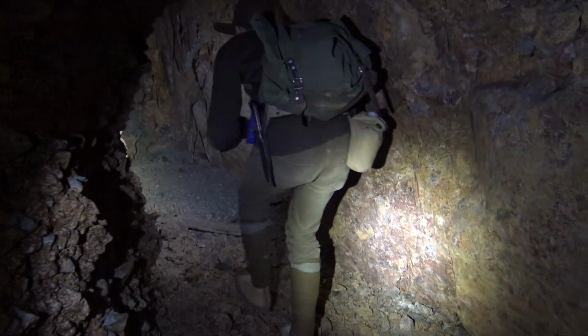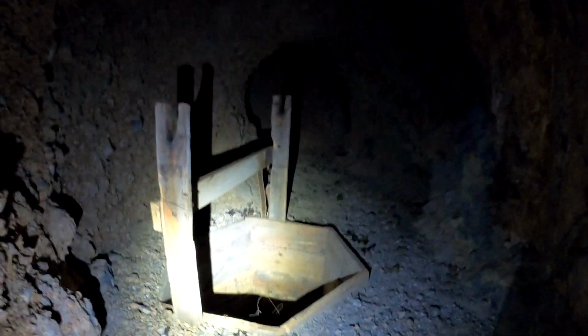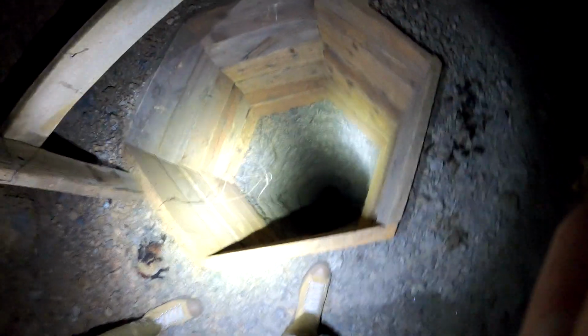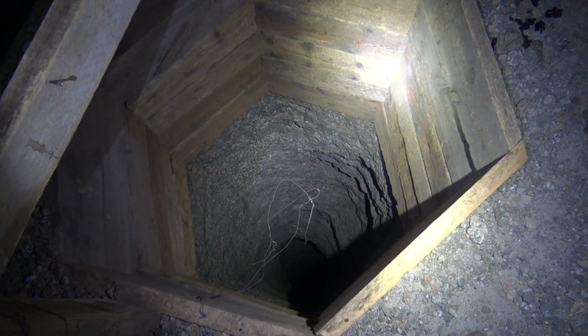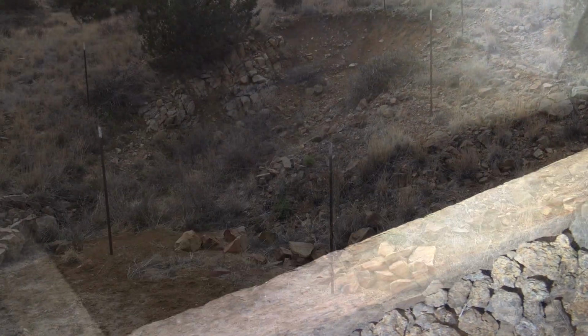Whoa. Dude, look at this. Wow. Okay, just look at their bushes. I'm curious what this used to be and how exactly it was dug. Could this lead to an adit that was sealed off? Maybe someday we'll find out.